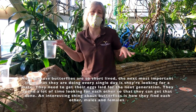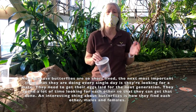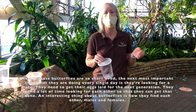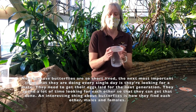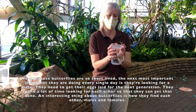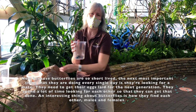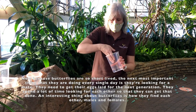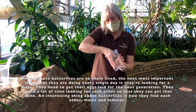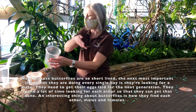Now, because butterflies are so short-lived, the next most important thing that they are doing every single day is they are looking for a mate. They need to get their eggs laid for the next generation. So they spend a lot of time looking for each other so that they can get that done. And an interesting thing about butterflies is how they find each other, males and females.